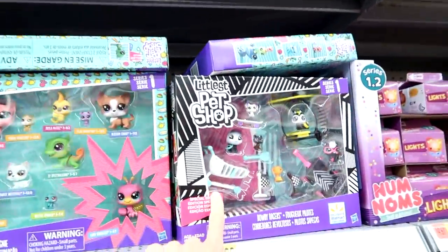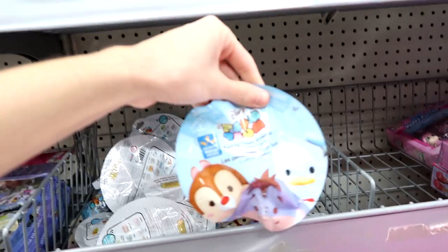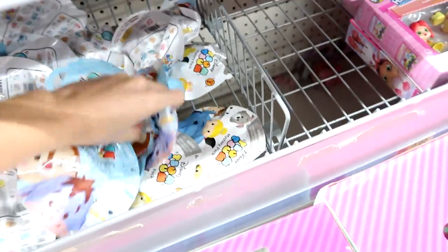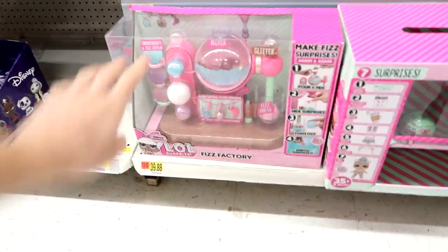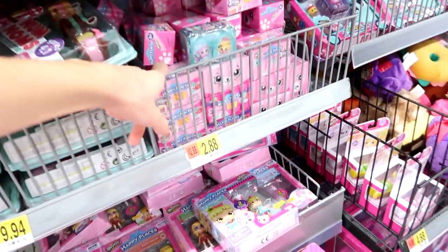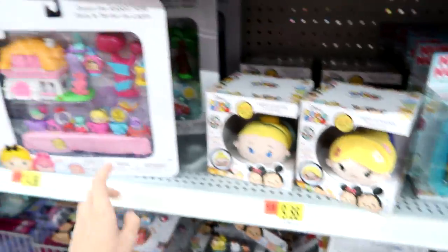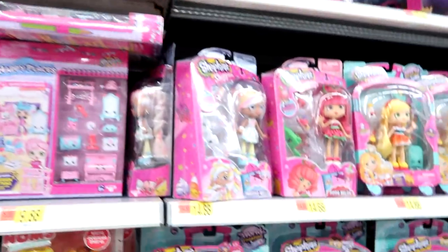And the black and white one. Here's, ooh! They have the new Tsum Tsum Walmart exclusive. I'm gonna pick these up. I'll just pick up a few, a little handful there. Looks like they have the Fizz Factory and some LOLs there. And then they have Happy Places Season 3, Little Shoppies, Num Noms. Happy Places. Got those Num Noms plush.